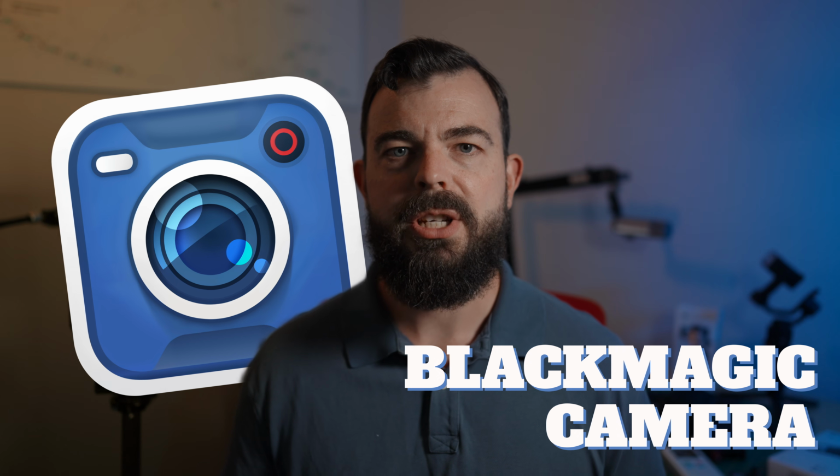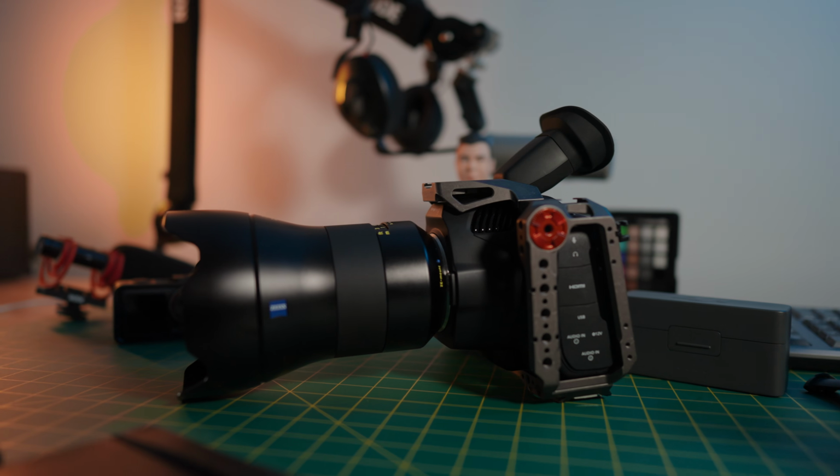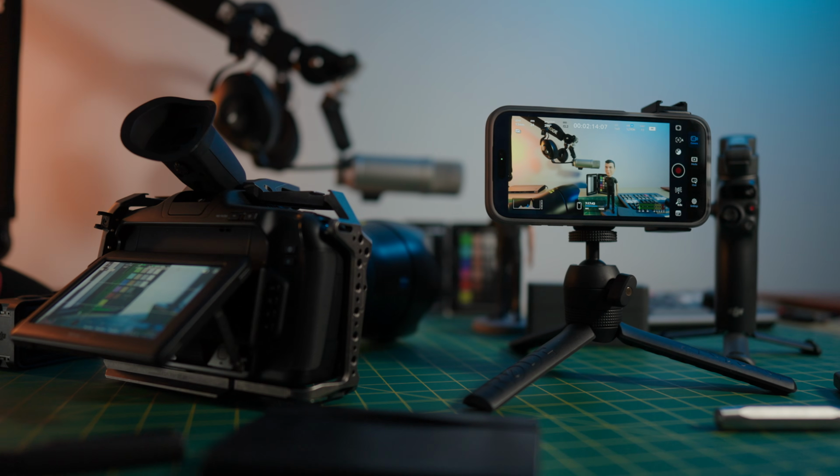And lastly, let's take a look at Blackmagic Camera, which is made by Blackmagic Design, the creators of a vast array of professional cameras and imaging systems, as well as the industry standard editor and color grading solution, DaVinci Resolve.